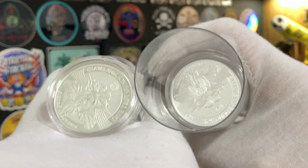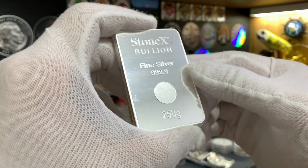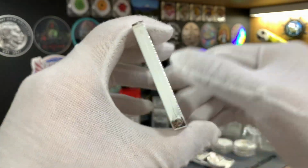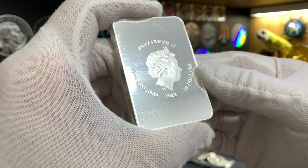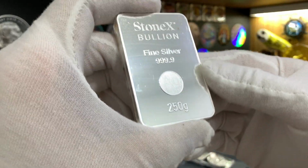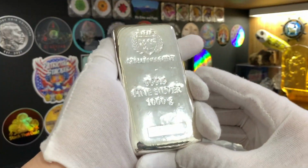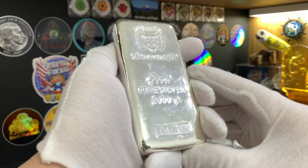And there are 15 ounces of silver in this tube. Next, we have my very beautiful StoneX coin bar, which I purchased from Bullion Exchanges in New York City. This is a 250 gram coin bar, which gives it a weight of just over 8 ounces of silver. Here is my biggest single day silver purchase for this year.